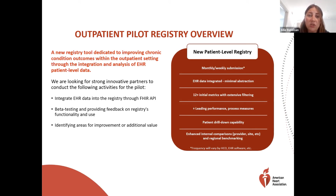Also, you get access to the registry 3 years post-pilot, so in total of 4 years, you'll have access to this registry with your clinicians. And lastly, you'll be recognized at scientific sessions and just in general as one of the founding fathers of our outpatient registry. So hopefully once this registry is launched and taken under pilot, we will launch this nationwide, and you can say you were part of that pilot process.